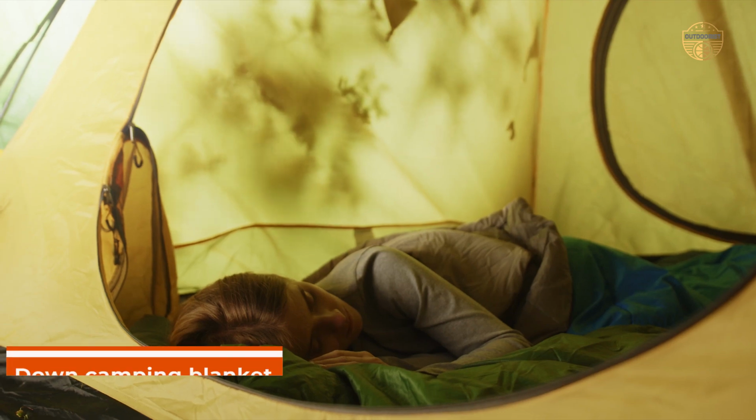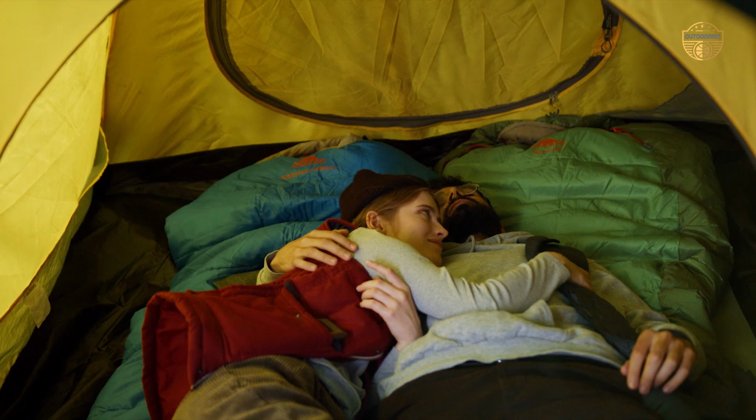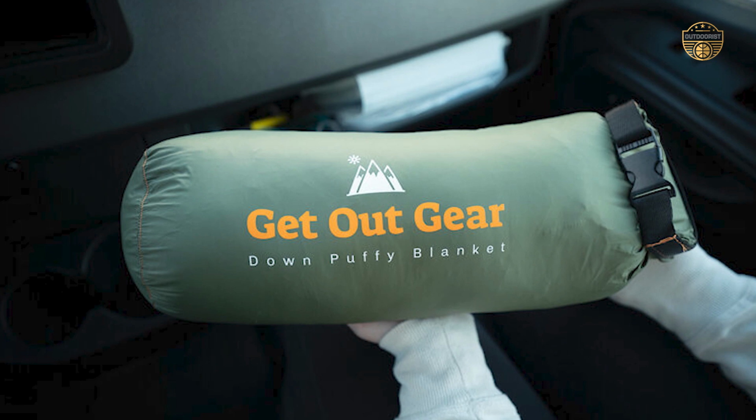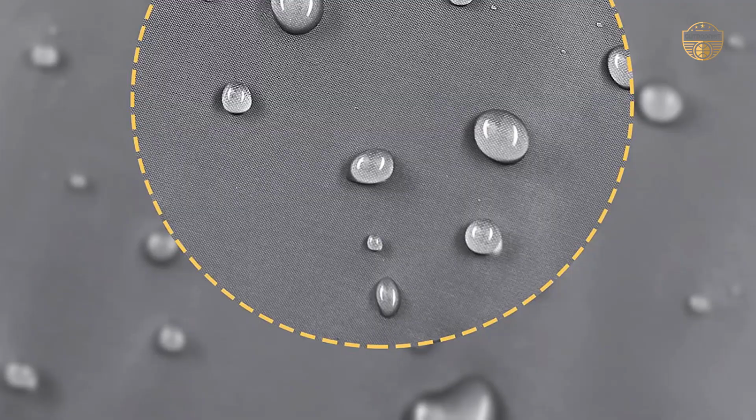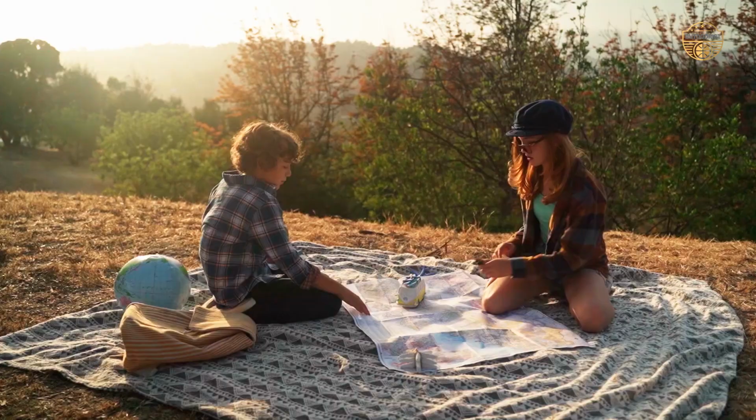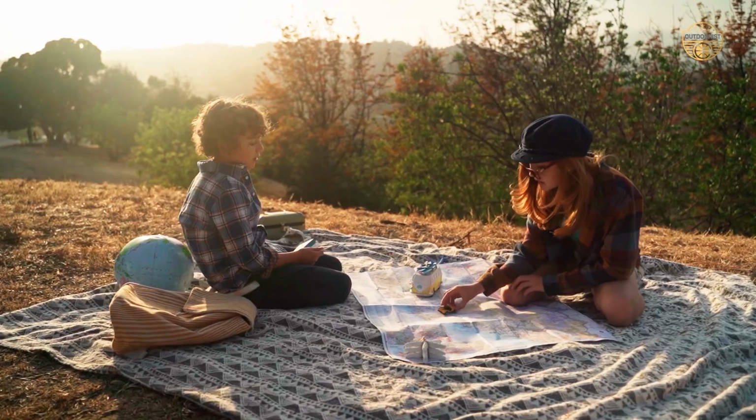The best down camping blanket is the most popular choice for a reason. This sleeping bag is not only warm but also comfortable. The sleeping bag is suitable for both men and women. It is lightweight, so it can be packed into a small space. It also has an adjustable hood and two chest pockets. In addition to that, this sleeping bag is water-resistant, so you do not have to worry about any possible damages.